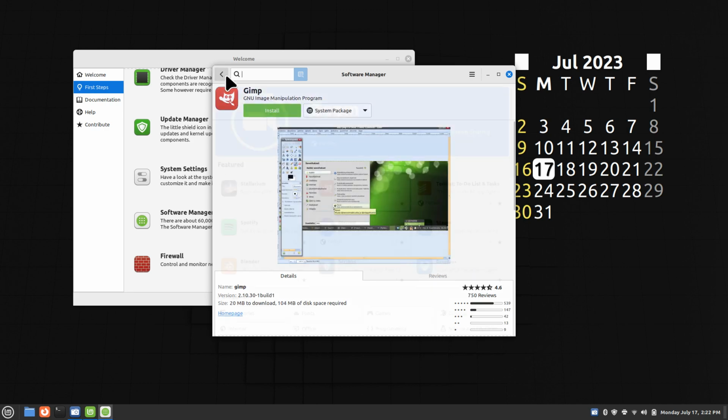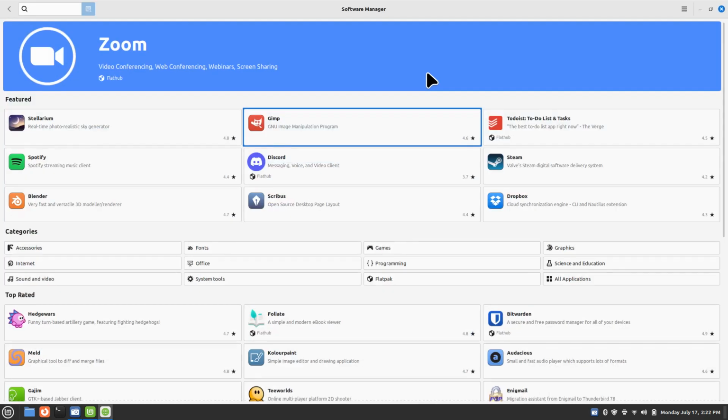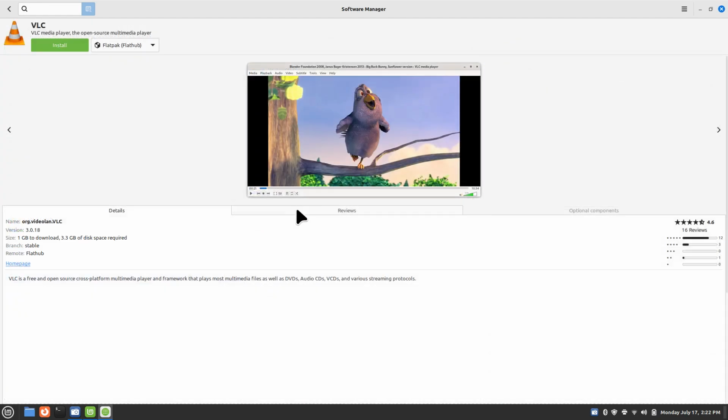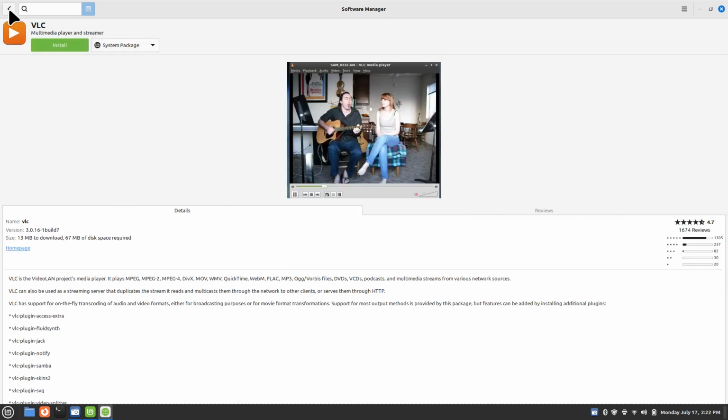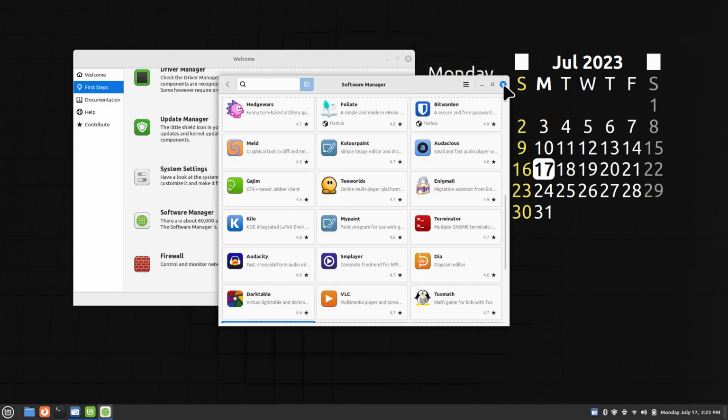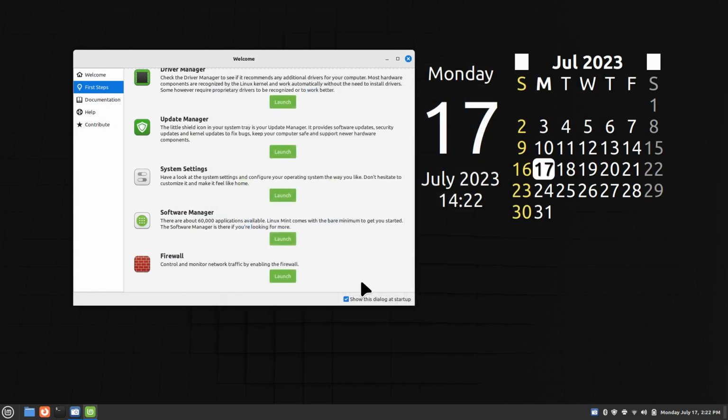Okay. Other than that, make this full screen. You have featured, categories, top rated. Again, some of these are tagged. You can see flat. That doesn't mean that if you just click that you can't find the other version. You can by just doing that. Don't forget there's a search feature in here too. And how many packages are actually available, I'll open that up in Synaptic after I close this screen. And then I'll continue with the system settings. All right, so that was Software Manager.